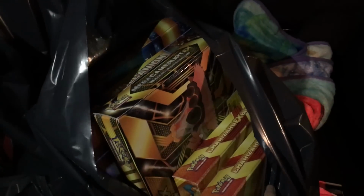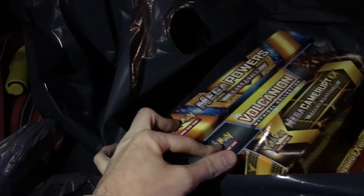And here's all the Pokemon cards that I bought today. As you can tell, GameStop reeled me in with that amazing sale that they had going on. We got some Charizard boxes, some Camerupt, some Volcanions. We got the Mega Powers. Over here, I think we have a lot of the Tapu Koko and the Mimikyu. Guys, there's gonna be some crazy, crazy openings going on here. And yes, that is a Little Mermaid blanket.